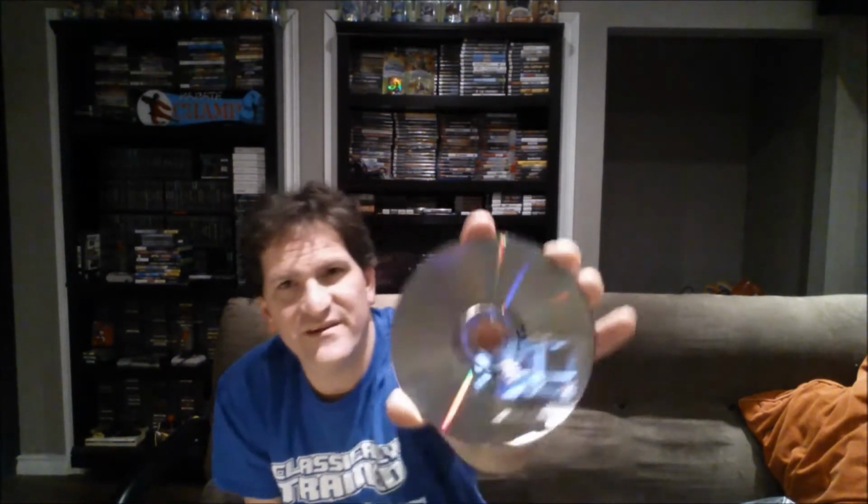And then I also picked up a copy of Star Wars Knights of the Old Republic 2, which is awesome. I already have it in my collection, but I'll trade this off or sell it off or something like that. Unfortunately it's missing its manual, and the disc has probably seen better days, but it's not horrible or anything. You probably can't tell. There's a few swirl marks and things on there, but still $8 for this game, definitely worth it.